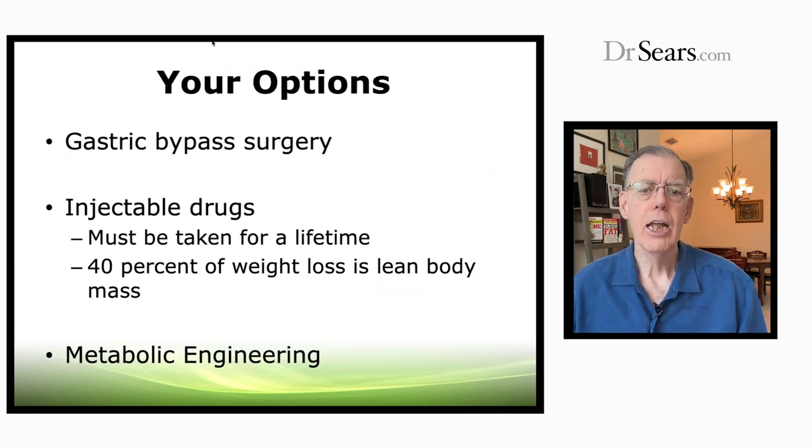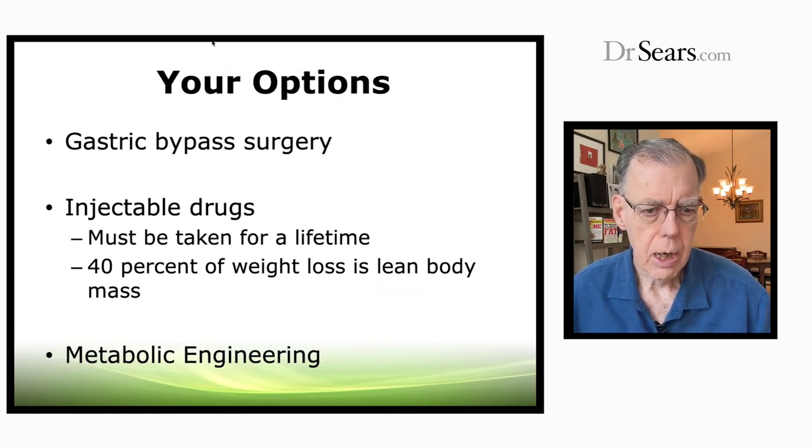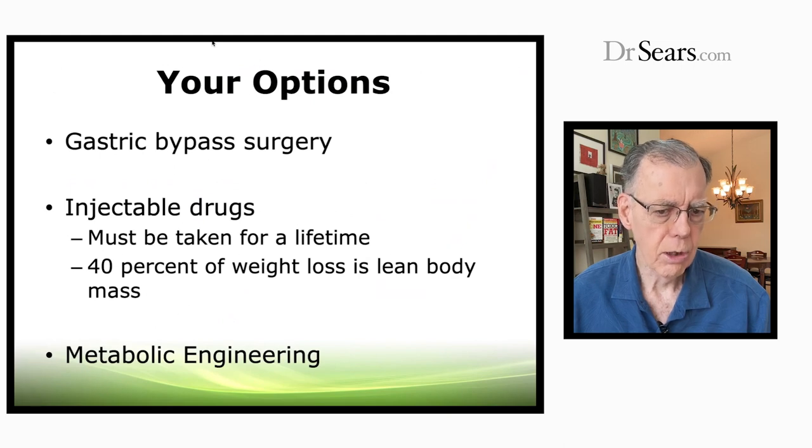Option number two, injectable drugs. These are the new weight loss drugs, things like Ozempic or Wegovy. These drugs will basically shut down appetite in the brain. But they must be taken for a lifetime. The day you stop taking these injectable drugs, the weight begins to reaccumulate. But more importantly, they are very crude drugs because you're typically not eating, and therefore 40% of your weight loss is not fat. It's mainly made up of lean body mass. You're losing mass from your heart, your kidney, your liver, your brain. This does not give rise to good long-term prospects for wellness.